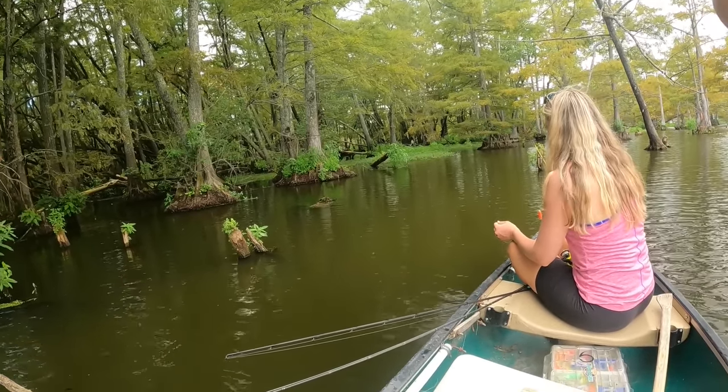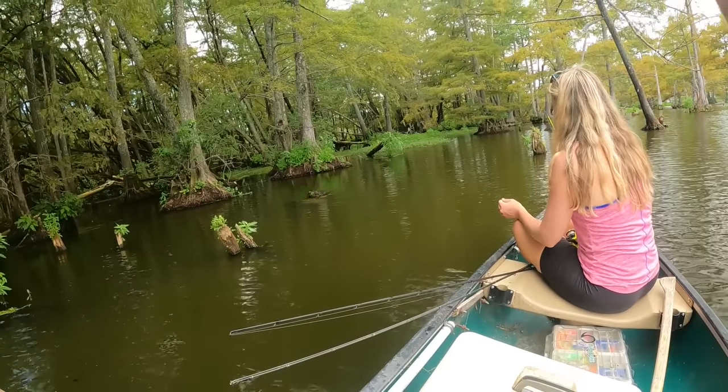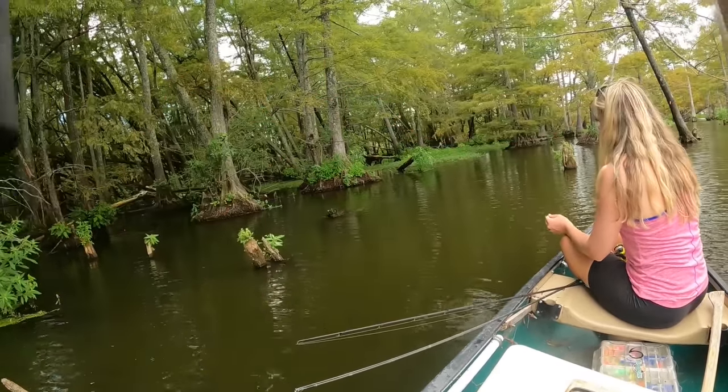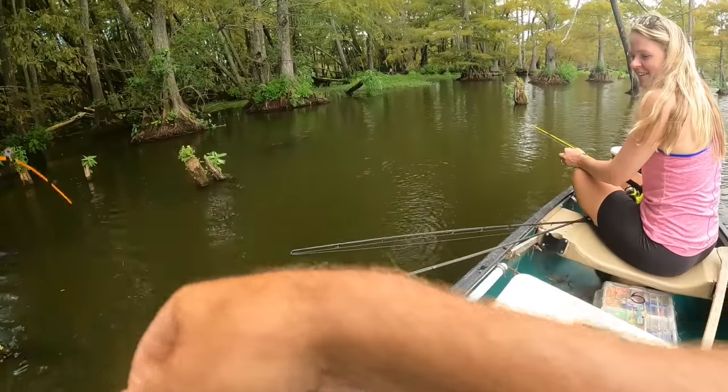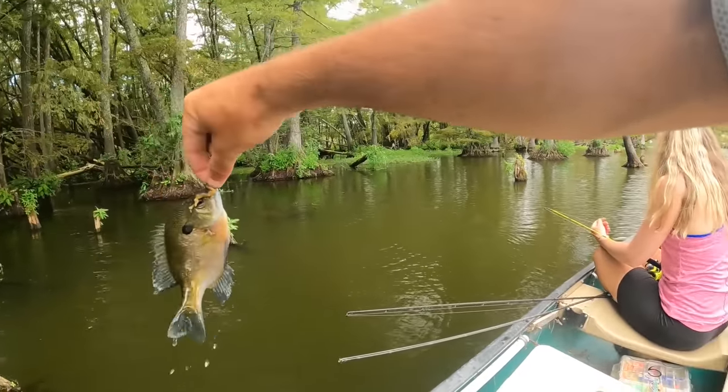Whoa. Tighten up that drag. He's in the grass. I think he's still on there, too. He's still on there. Oh, it's a good one. Oh, we got a fish and some grass. Is that a keeper? Hey. Oh, he's looking kind of sickly.